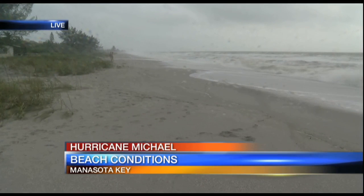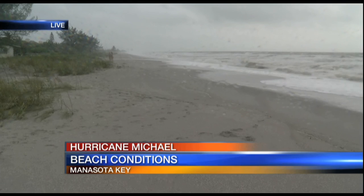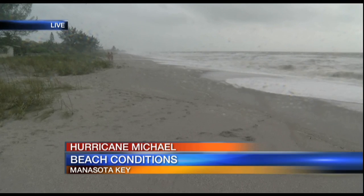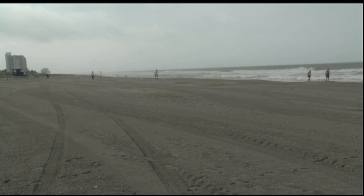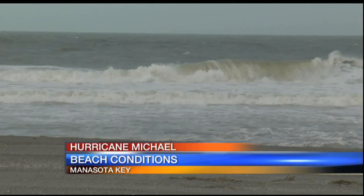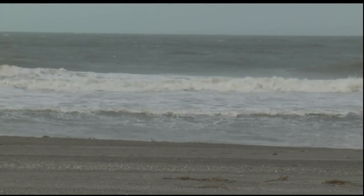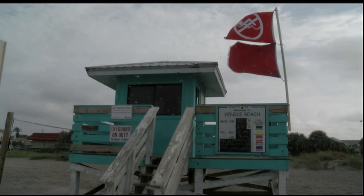You can see that the waves have basically eroded the shoreline. And this morning I saw similar conditions on Venice Beach. We also saw these two red flags. They are a warning against swimming in the surf. I spoke with lifeguards who say the water has an unsafe amount of human or animal fecal bacteria.